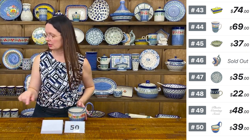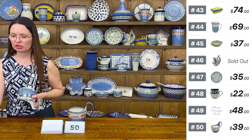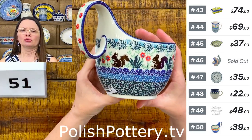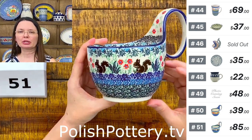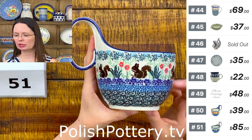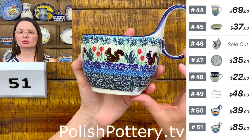So number 50. One of the new patterns from Ceramika Artystyczna, Unikat 5046, designed by Ms. Teresa Liana, with the squirrels. Only three available at this moment. I know that I have more in the boxes, I don't know how many though. I ordered different shapes with the squirrel pattern, and we are waiting to unpack them. So they will be available soon.